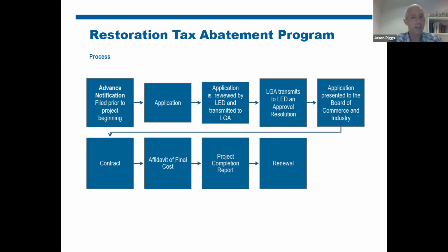So you would submit the application. They would be reviewed by both Baton Rouge as well as City of New Orleans. Then the City of New Orleans would create a resolution. The Board of Commerce and Industry would have a roundtable meeting which you could attend, and they score your application according to different criteria and then hopefully recommend it for approval. Then the contract would be drawn up.